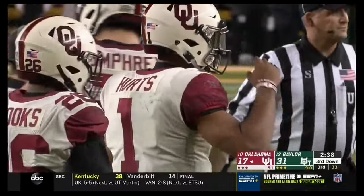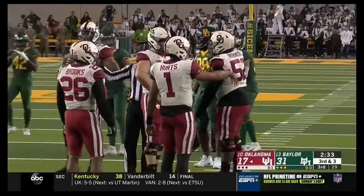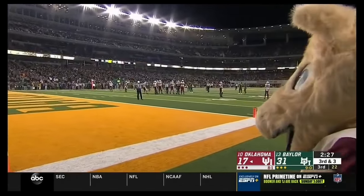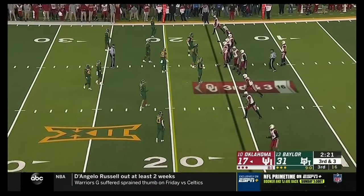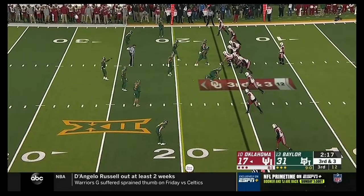Hurts now has 85 yards rushing tonight. Now they'll move it back to the 16. So 3rd and 4. This is the down that's keeping OU in the game right now. 7 of 11 on 3rd downs tonight on offense. And too deep in your own territory to go for it on 4th here, so they need this one. 5 wides.